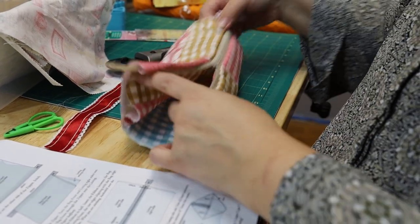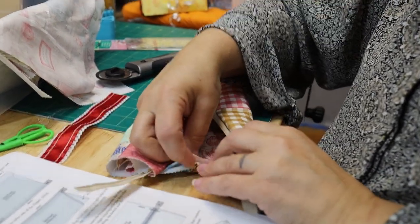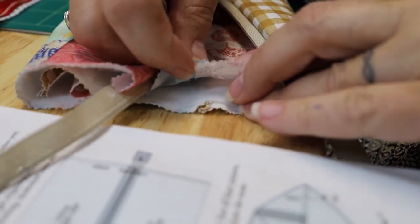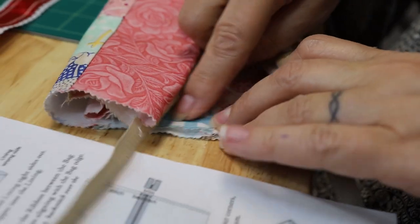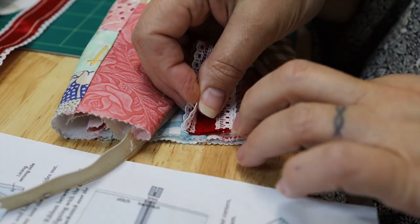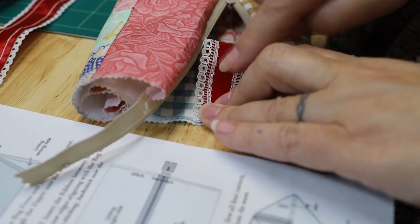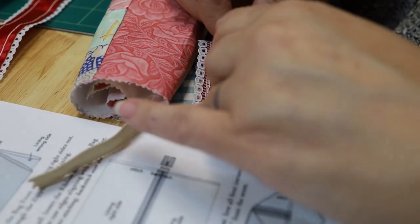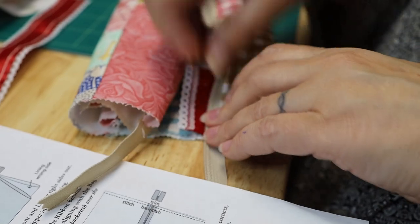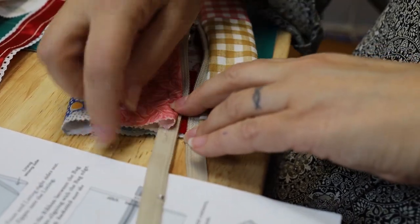So what I want to do is center this. This is my lining. This is my top, so there's that seam. That's exactly the center. I'm going to take this tab and lay it right here on that edge, just like that. Okay, so it points in. And then I'm going to lay my zipper on top of that, like this. Oh my, see all our little layers?